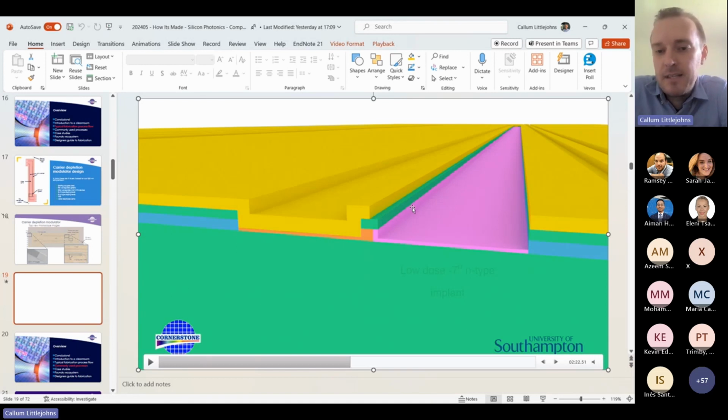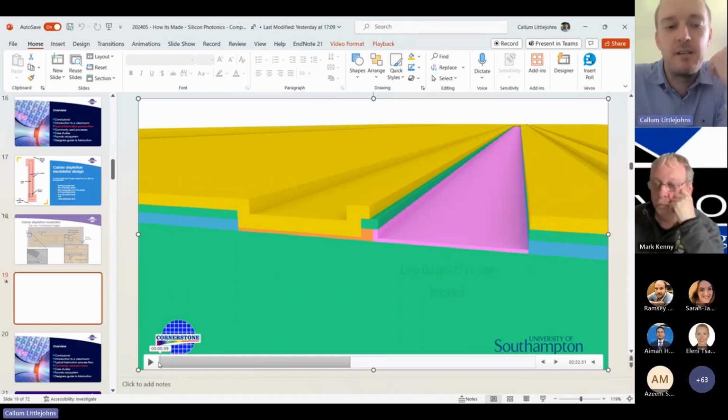We do an angled implant so that we can implant into the sidewall of the waveguide, and the beauty of this approach is that it means that this junction position is defined by the implant energy rather than any alignment error on this lithography step, noting that actually this lithography is positioned in the center of the waveguide, but this hard mask is blocking the implant from the top. So that means that we get very reliable and repeatable devices.